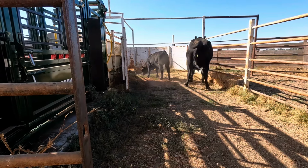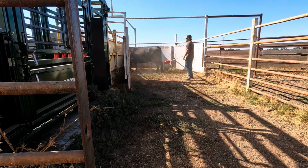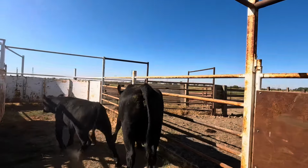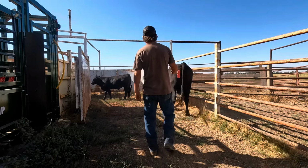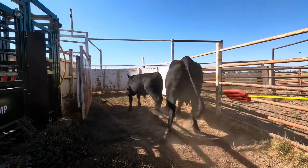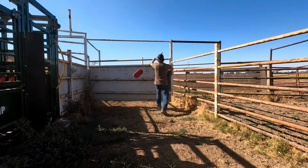Okay, the trick here, getting the calf out, keeping the cow in, and see what we can do. Well, that didn't work. Take two. Well, she'd be in a bit of a pill, so the new plan, we're just gonna let her calf through the chute and back out into the holding corral here while we work on her. So we're kinda outsmarting them here a little bit.